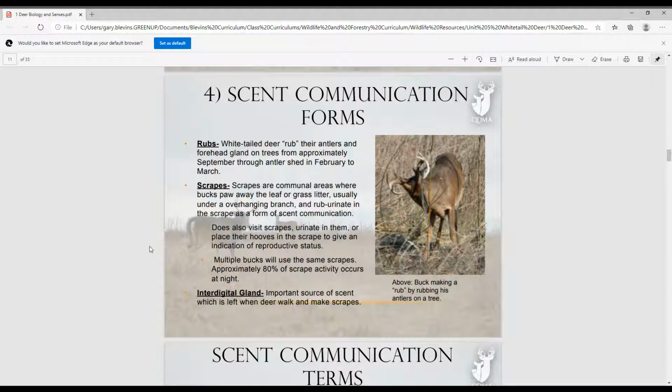All right, and so there's two different ways that deer use scent to communicate, and those are rubs and scrapes. So rubs are when they rub antlers on trees, like this buck here on the right-hand side. And so a lot of people think they're doing that to get the velvet off their racks, or they're too sharp in their antlers. But that's not really necessarily why they're doing that. They're actually rubbing that forehead gland on that rub, and that secretes things, and that's a way that they communicate to one another to kind of mark territory, so on and so forth.